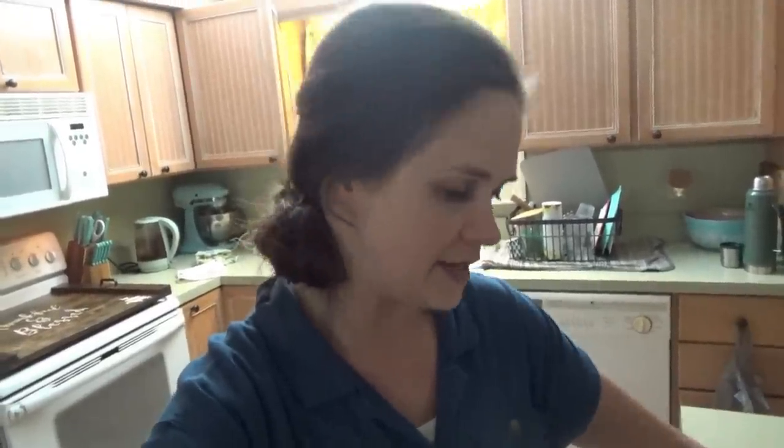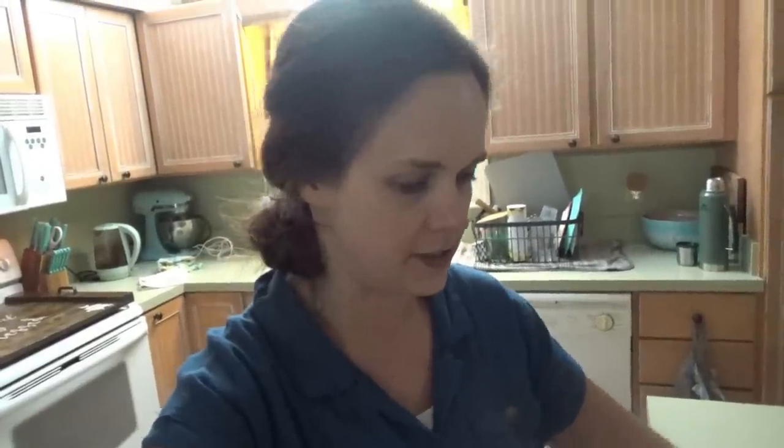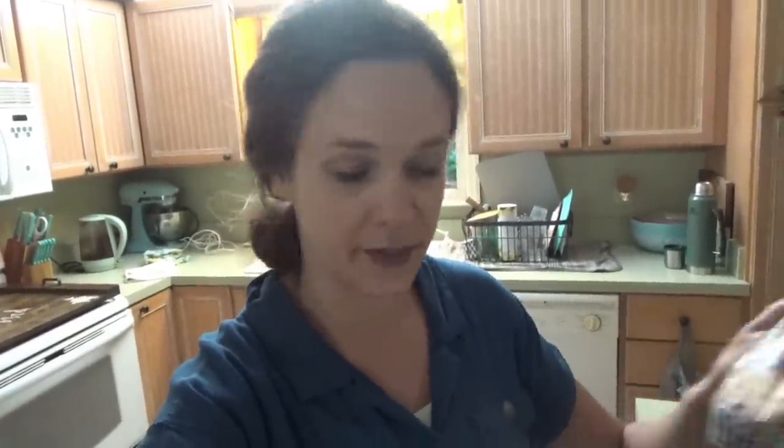He said he couldn't find any fresh ones. I should have told him to look in the freezer because I know they have some in the freezer, but I told him just to look on the bread aisle and in the bakery section. He couldn't find any, so he just got some Italian bread. That's fine. We'll just make garlic toast with this, dip it in the marinara sauce.